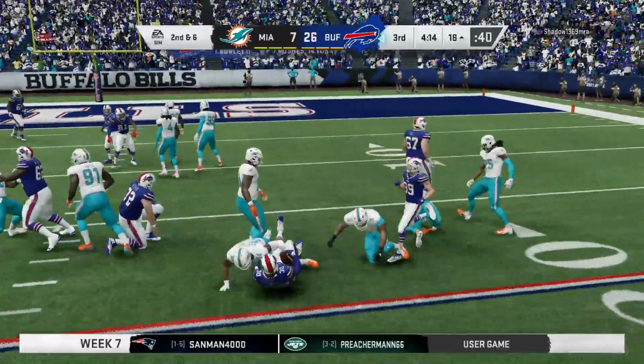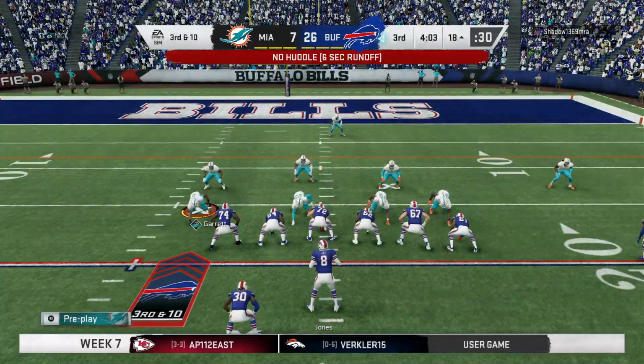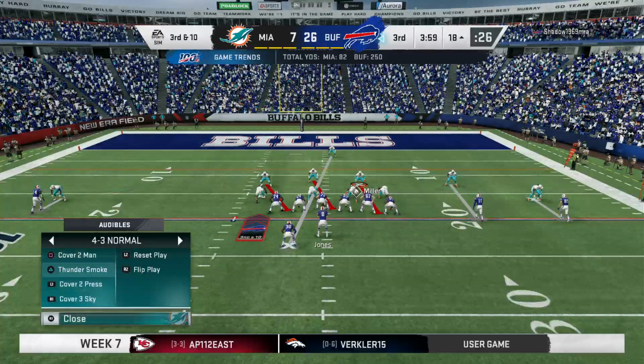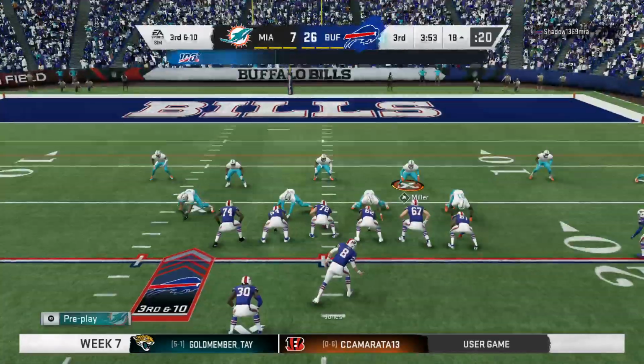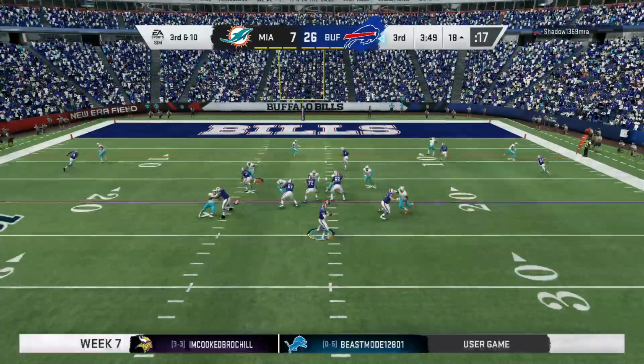And the reinforcements come in as they're going to stop him behind the line. That's a big loss of 3, and it brings up 3rd down. And plays like that are exactly what this defense needs here early in the second half to give it a little spark. I think their halftime adjustments, what they talked about, maybe it was just a little inspirational speech. Who knows? But it looks like they're ready to go.